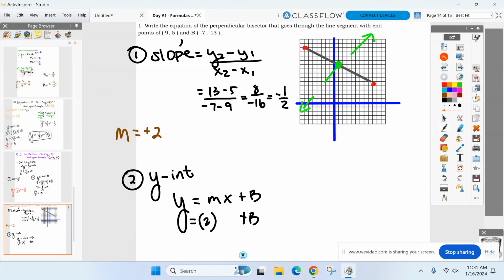What's that point right there? If that's a bisector, that's the midpoint. Everyone sees if I find the midpoint of the segment, it's also on my bisector. That's the point I want. You cannot use -7 and 13, 9 and 5. You need a point on the bisector to plug in. So here it is, midpoint. What is the midpoint of my segment? Because that point will also be on the bisector. Oh boy. Midpoint formula for the 80th time this year.